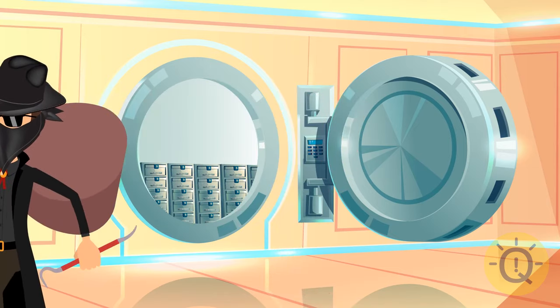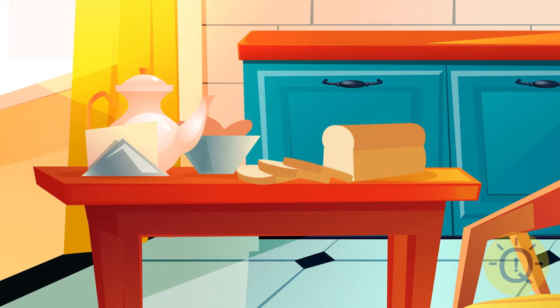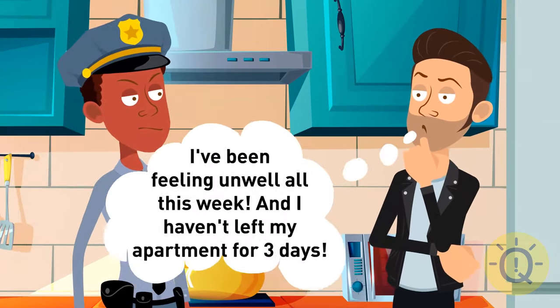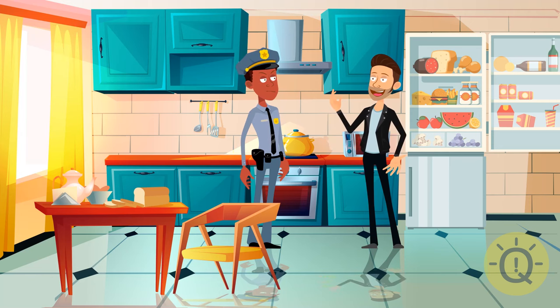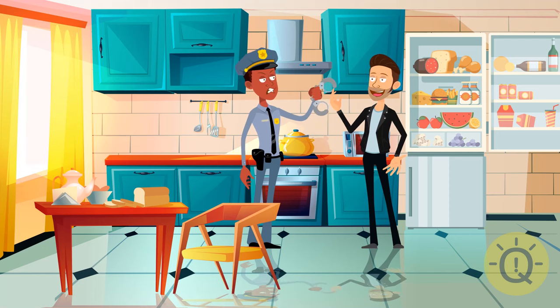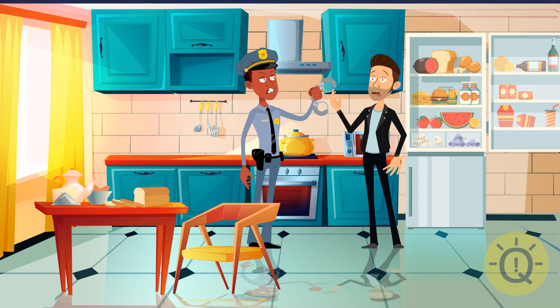Someone robbed a bank in a large city. A police detective went to visit the main suspect, who had been detained several times before. "I've been feeling unwell this week, and I haven't left my apartment for 3 days. Luckily, I didn't need food. My fridge is full. You can make sure of it yourself," the man said, and opened his fridge. But the detective realized the man was lying and arrested him. How did he figure it out?